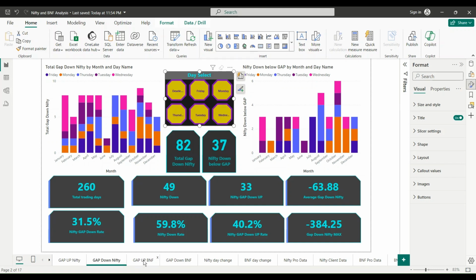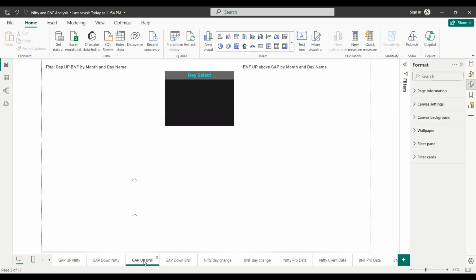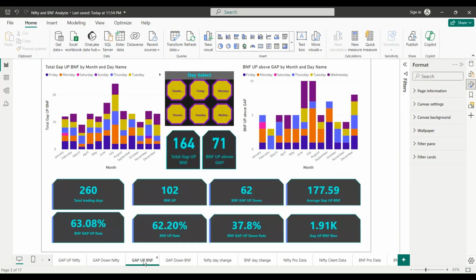Similarly, I have a similar graph for Bank Nifty as well. So Bank Nifty is totally different. It behaves very erratically. It has only a few components and is very easy to move around. See here, out of 260, 164 were gap ups and 102 up and 17 sustained. Look at this, almost 2K. This might be the same exit poll results, and the average is around 200. That's not bad. And on Wednesdays, the expiry is on Wednesday.